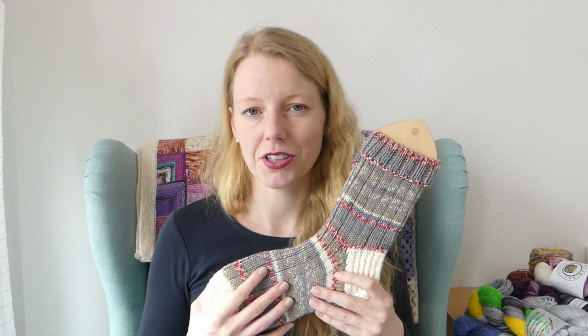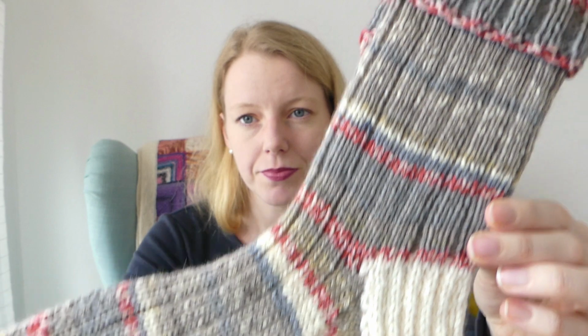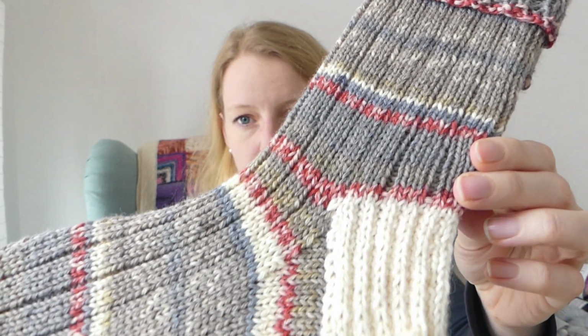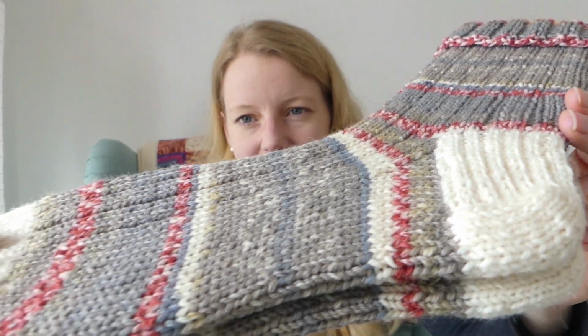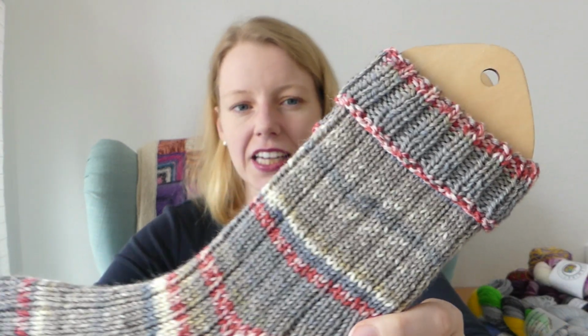Now, why have I knit so many socks already in that? I have received my first ball of 6-ply yarn in Norway, in the Norway colorway, from Lily of Norway, because she knows that I love the Scandinavian countries, and so she thought it's a good idea to gift me a colorway that is called Norway. Yeah, maybe I should just show a little bit of this sock and not only talk. I have knit an adult size pair of socks already in that.